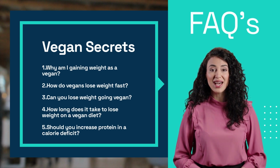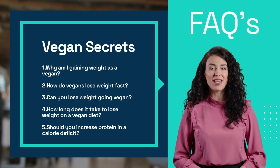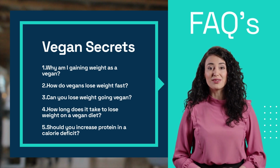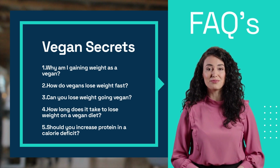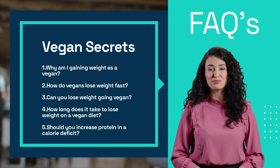If you do want to add some additional protein to your diet, you can use a plant-based protein powder, such as this homemade pea protein, made from yellow split peas. Just make sure that there's no added sugar if buying it from the store.